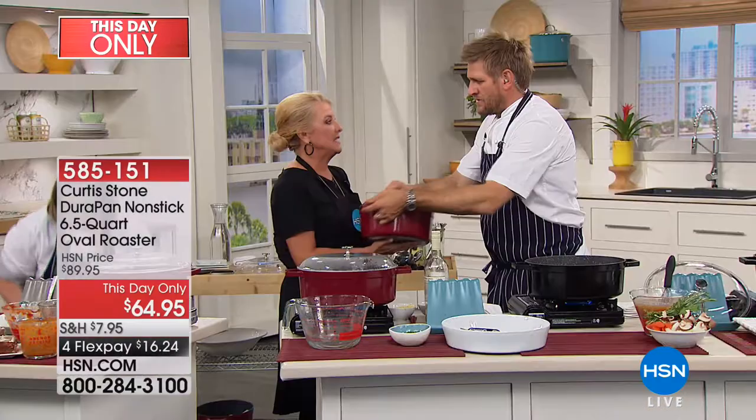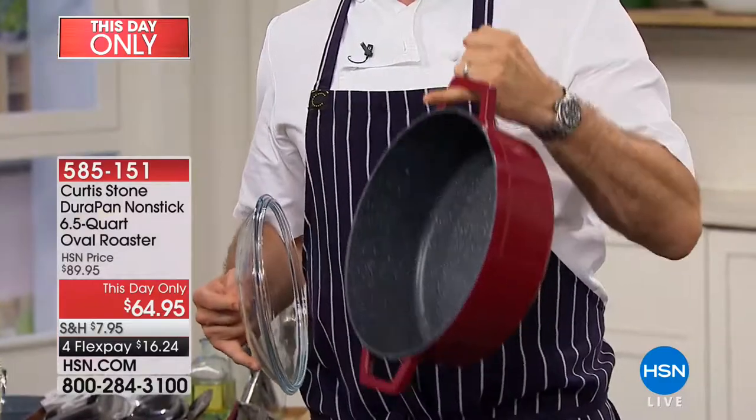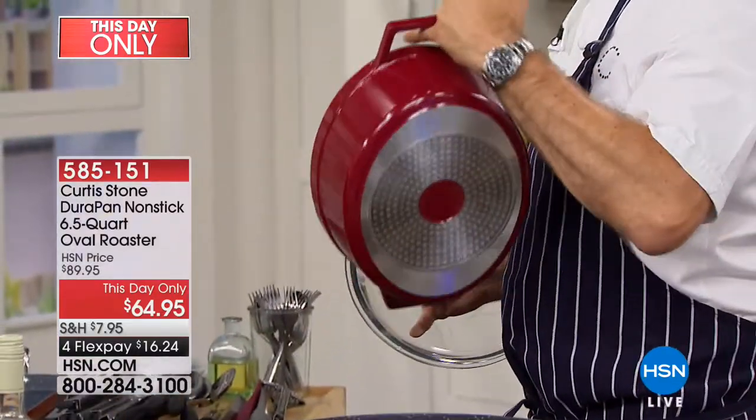Normally, a Dutch oven weighs a ton. And this is forged aluminum, right? So you know it's heavy, right? Isn't it heavy? Then why can I hang it from my pinky? Yeah. It is not heavy.